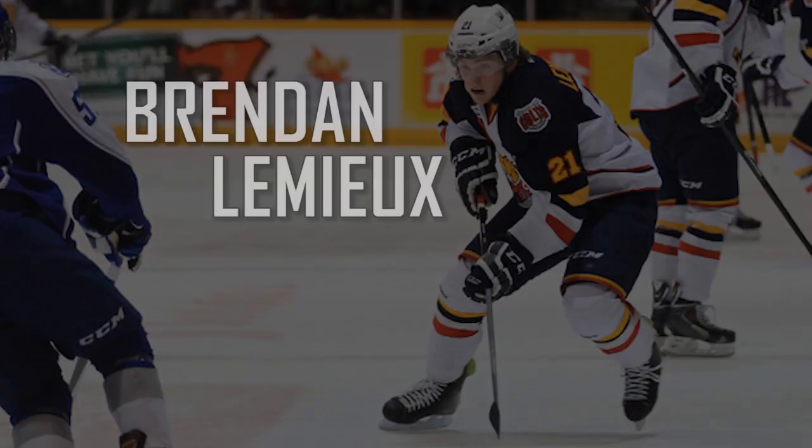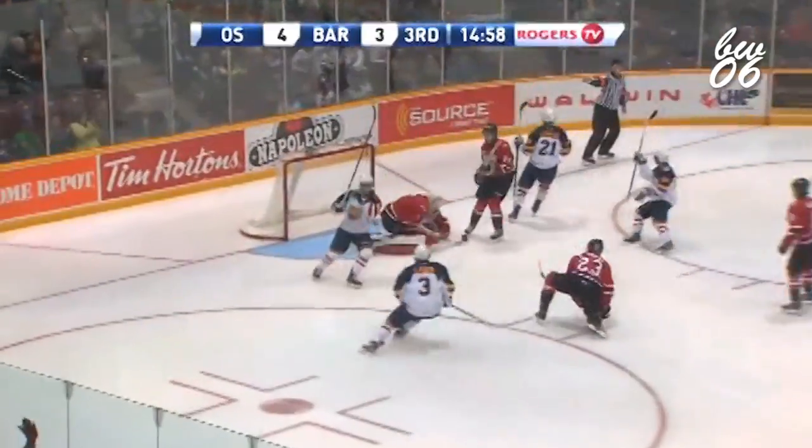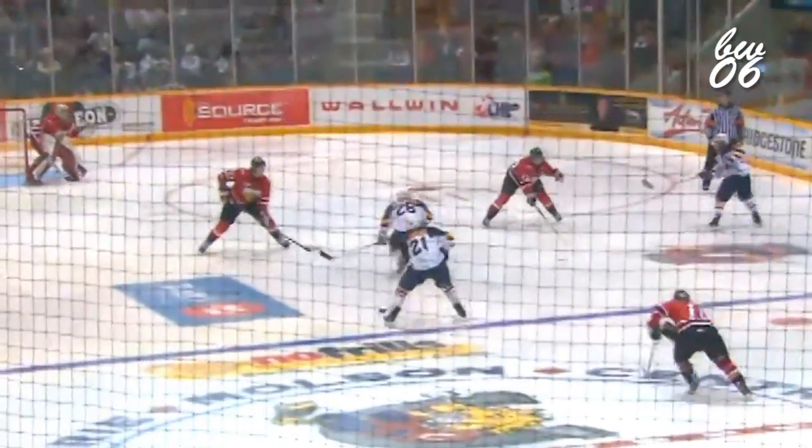He's got it now with Tyson Fawcett. Fawcett over the Owen Sound blue line. The pass for Lemieux. He shot. He scores! He looked up.